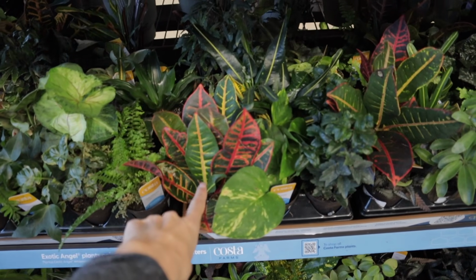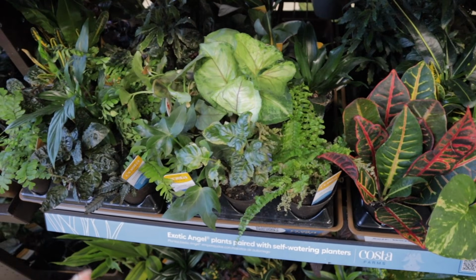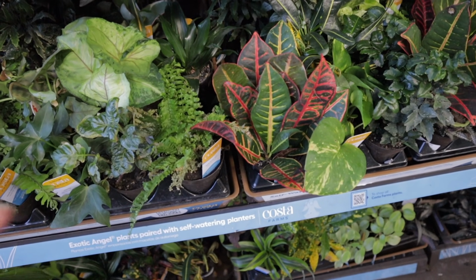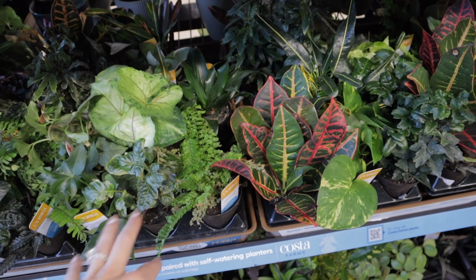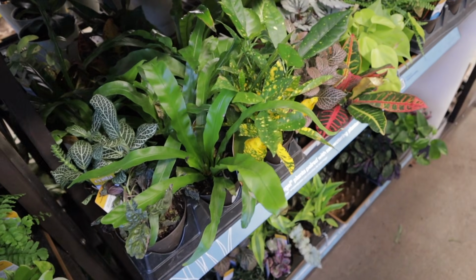And this is a croton. I tend to stay away from this plant just because it's very spider mite prone and it likes to be outside. Also, like ivy I stay away from, but syngonium's a great one. There's some fern varieties. You just want to make sure you keep the ferns consistently moist so they don't drop leaves or crisp up. Ferns are pet friendly, and there's usually some really great fern finds in this area.